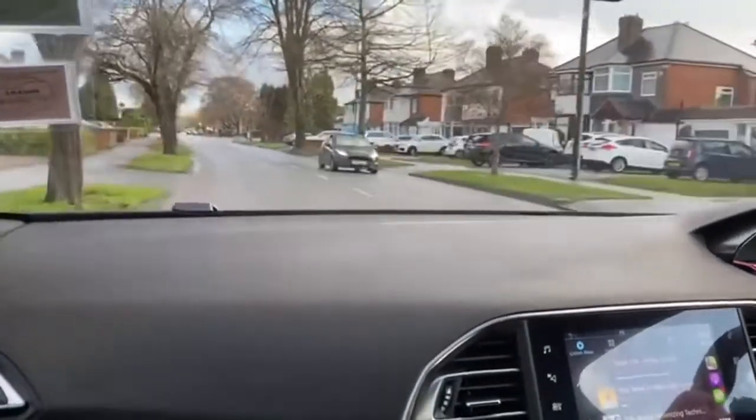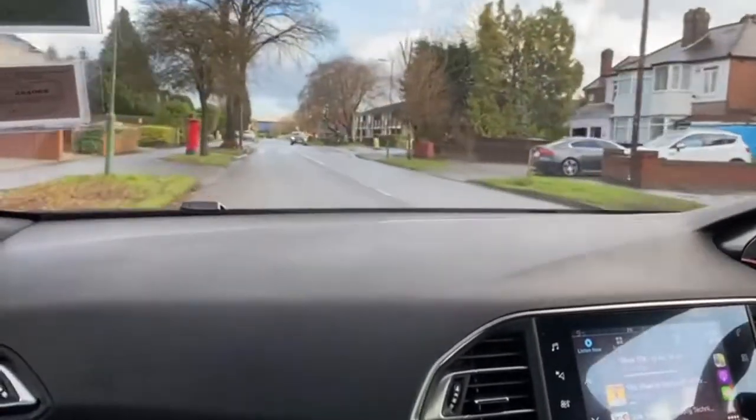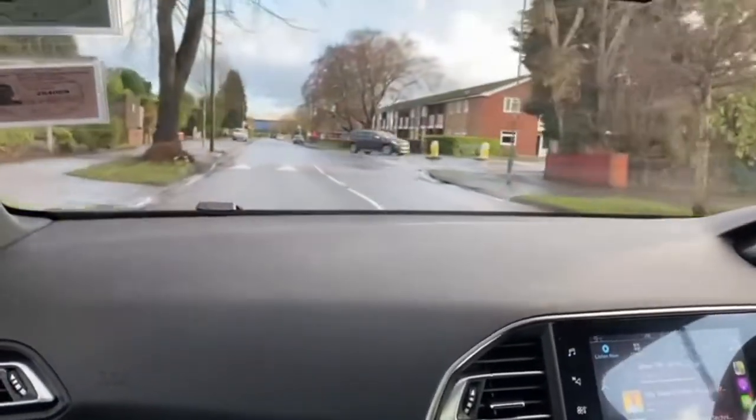Junction on the right saying it's got speed humps. I'm going to turn into that junction, centre right mirror. There's a man approaching it. By the time I get there, he might be on the road. There's one oncoming vehicle as well.